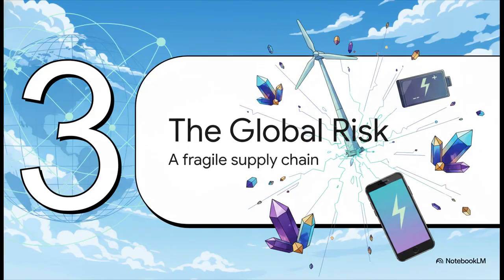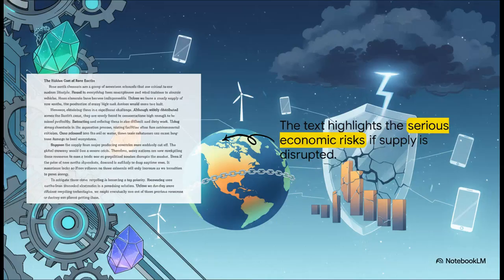So because mining is so difficult, it leads to another big problem, and this one is a global risk. Since only a few countries can produce them cheaply, our entire supply chain is kind of fragile. And that creates a really serious risk for the economy. Just imagine if a country that produces a lot of them suddenly stops selling. It would cause huge problems for everyone. It's actually why some countries have started stockpiling them, saving them up just in case.